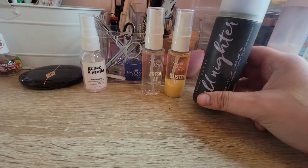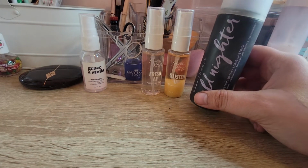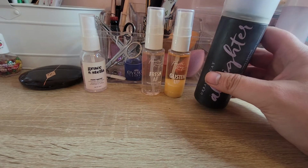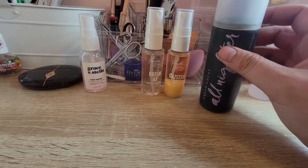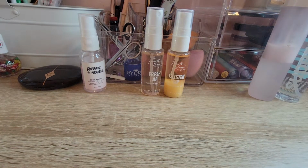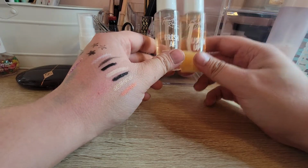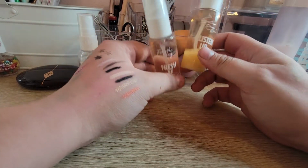And I don't reach for that much just because of that reason. Like, it just doesn't really sit well with my skin. So I'm going to declutter this one. And then I have these two Fourth Ray ones. This one is Glisten Up, and this one's the fresh one.